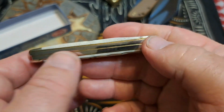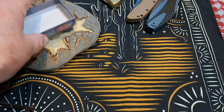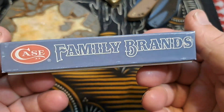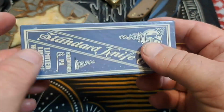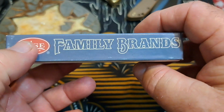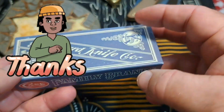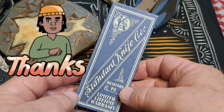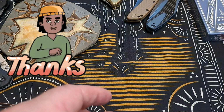I hope you enjoyed that. It's kind of different. You know, like I said, I was not aware of this offering. But, you know, I mainly, when I'm looking at Case knives, I'm looking at the older ones. So I just wasn't familiar with a lot of the marketing that Case has done since the new millennium, since 2000. But it's really cool. If you ever get a chance to get a hold of one of these, pretty nice.